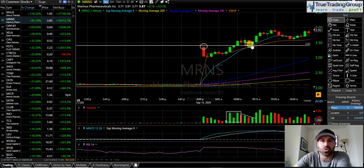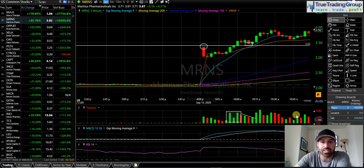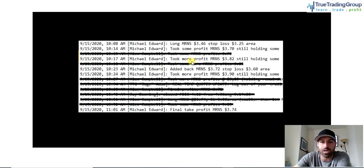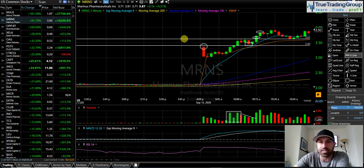And then I caught this real nice, beautiful follow through move, and I start peeling profits off the table. You'll see here, I took a piece off at 370 as soon as the stock made a new high. I sold 25% of my position right there on that new high. And then we extended further to 382. As we extend up to new highs again, I take the bulk of my position off the table there once again.